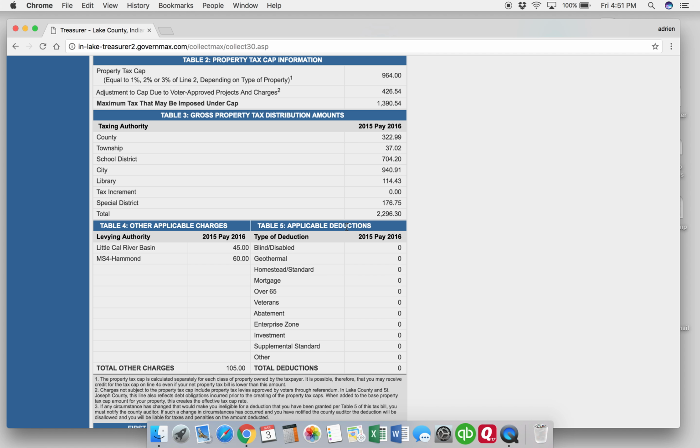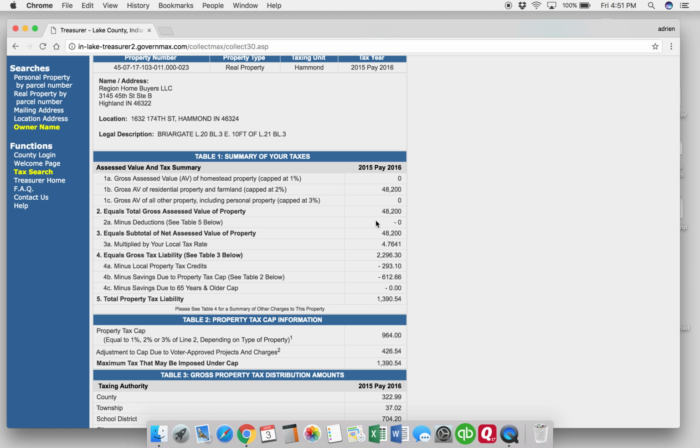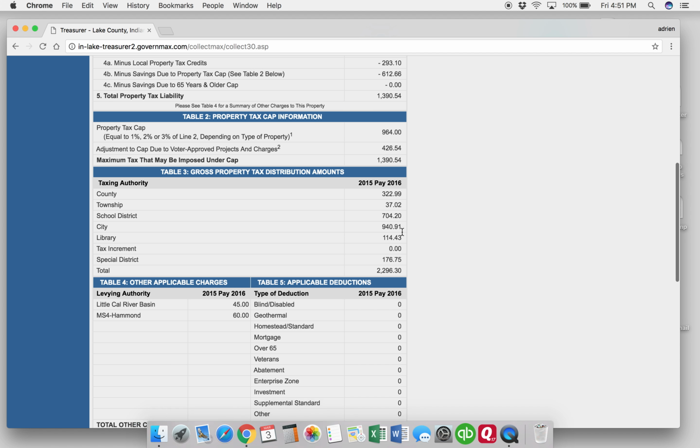Table 5 here is the deductions, and again, because this was a non-owner occupied property, he did not have the homestead or any other deductions. If this was a property that the owner lived in, then they can get the homestead deduction, maybe a mortgage deduction, over 65. These total deductions go back up into this line here to reduce the amount that's being taxed at.